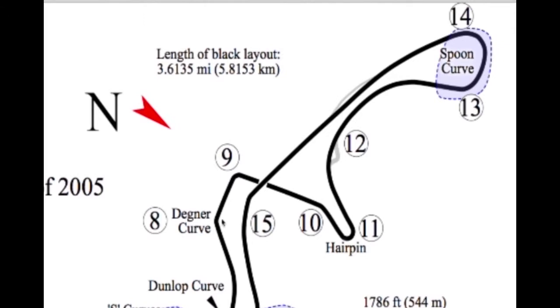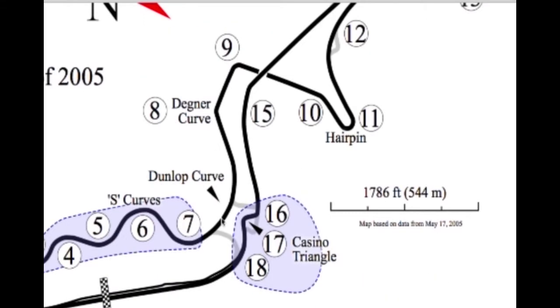Approximately 6 kilometers. The Japanese fans are some of the most enthusiastic in the F1 calendar, but also very respectful. Of course they are. Yeah. Of course they are.